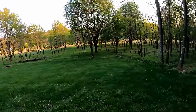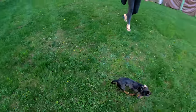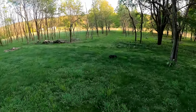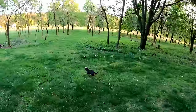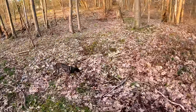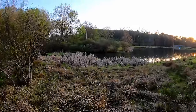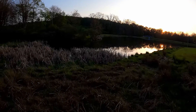Now let's go find this dog. I don't even see him. There he is. Come on, Gus. Good boy. Oh, you still have the rope on you in there? We got tangled up. It's like a bunny. Hopping around like a little bunny rabbit he is. Oh, he found his deck. So this is where all the noise was coming from at night. A million frogs out here.